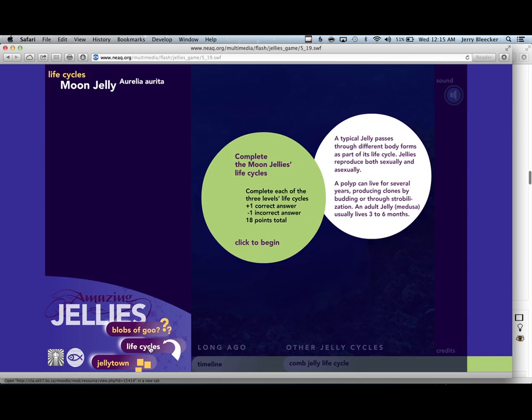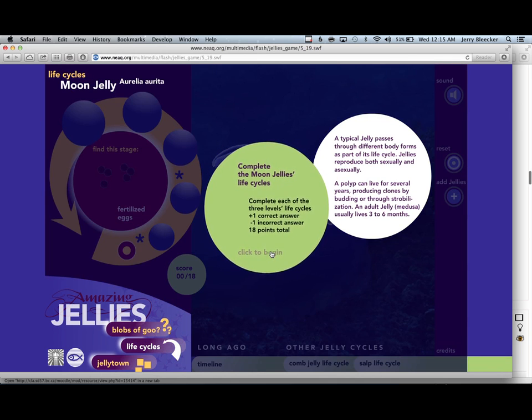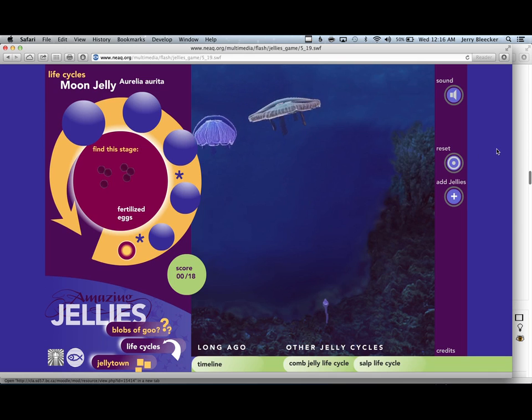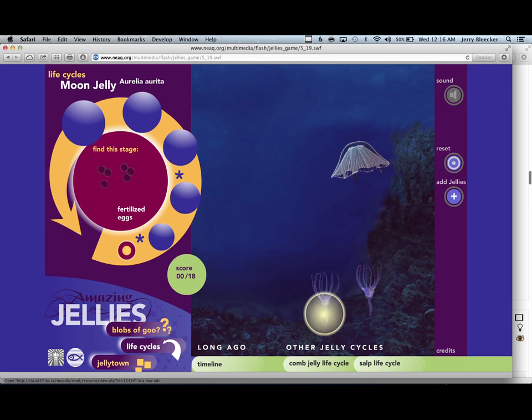If you go down to life cycles, ominous music, the moon jellies, we'll click this here. So these are Scyphozoans. Let's turn the sound off because that's kind of maddening. Now, this is a wonderful animation to watch because now my cursor does this when I go over top because there's a little game on the side. Watch down here at the bottom. Here's a polyp, and here's another one that's just arisen.